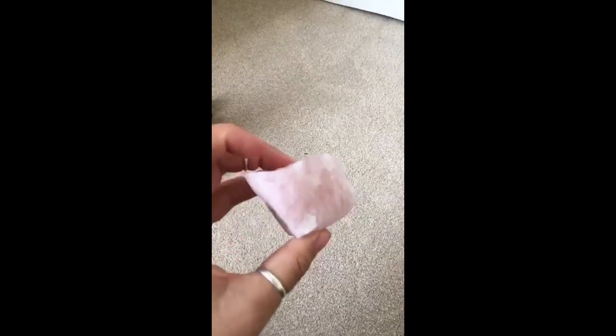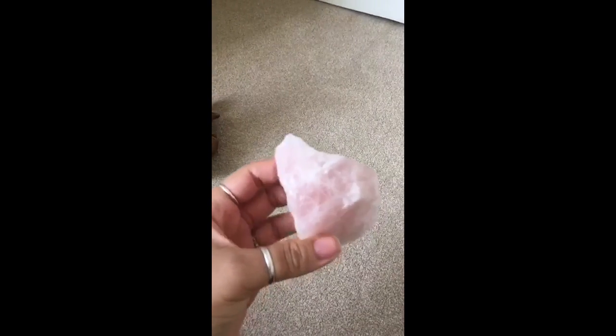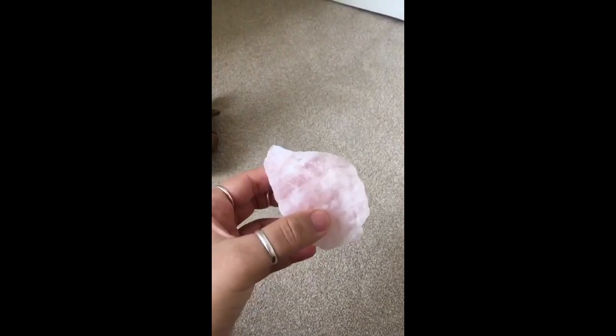It's also something that's very grounding for me. And it is the crystal of the heart chakra. So this is something that I'm probably going to have dotted around the birthing room. And lastly, it's the selenite or selenite crystal wand that I have as well.